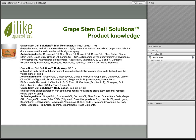The Grape Stem Cell Solutions Rich Moisturizer, which is available in an 8.4 ounce, large professional, a small professional 4.2 ounce, and a retail size of a 1.7 ounce. This is a more deeply hydrating antioxidant moisturizer with, again, the highly potent free radical neutralizing grape stem cells for dry, mature skin that reduces the visible signs of aging. Your active ingredients, again, include the grapeseed oil. What's different about this one versus the medium textured moisturizer are 2 oils, corn germ oil and coconut oil.